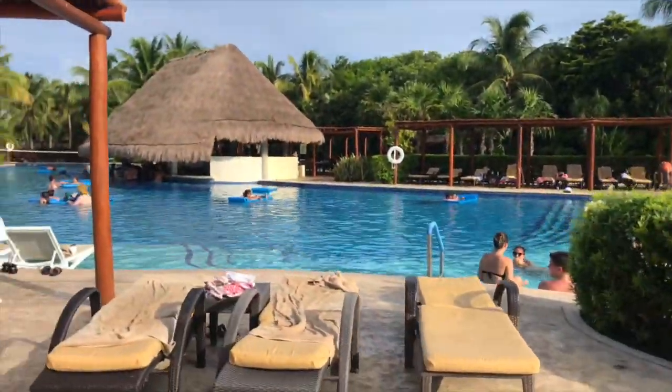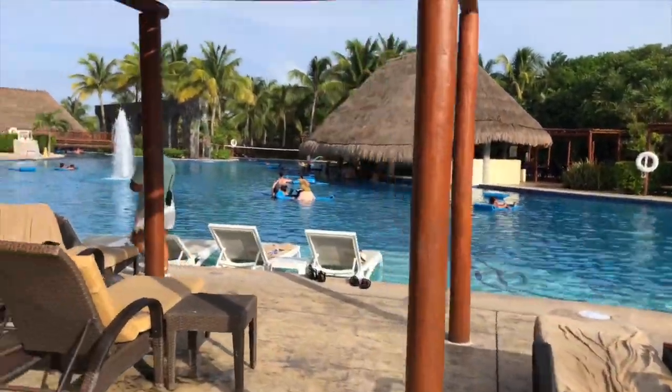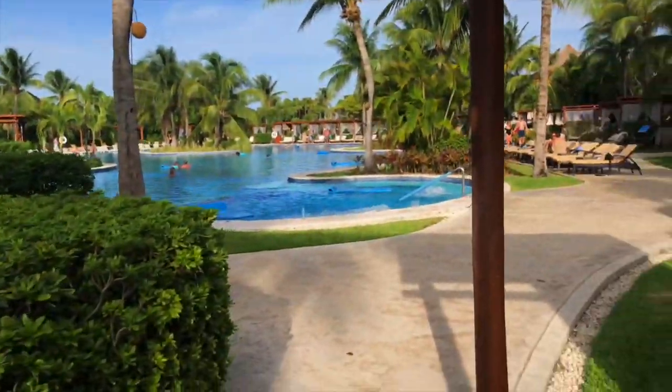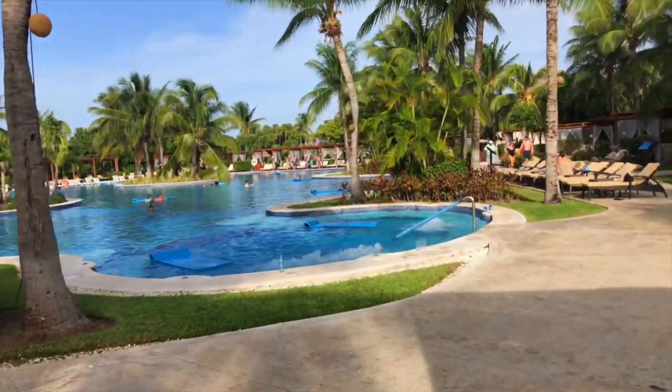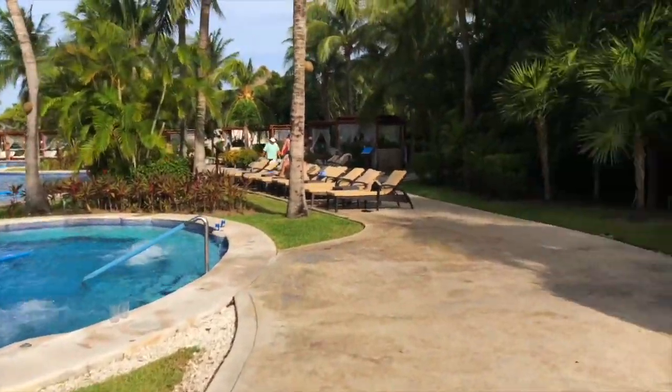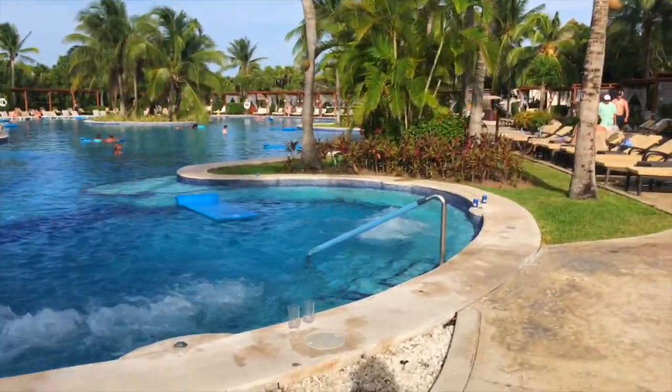Okay, so this the main pool. And let's see what that swim up bar hitting on though. So that was one side of the pool and this is the other side. It also has another swim up bar and stuff over here. I don't even know where to put my stuff down. I don't know what a towel boy is.